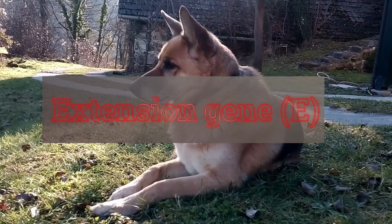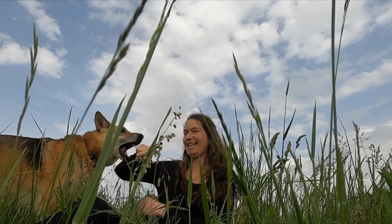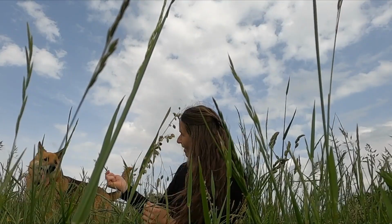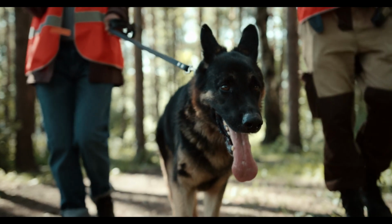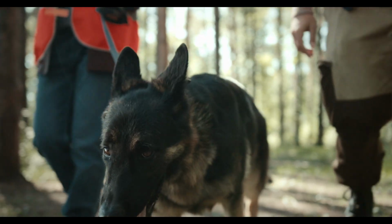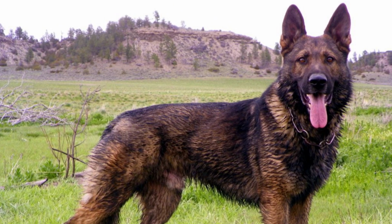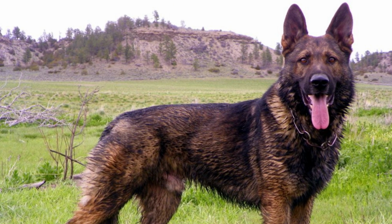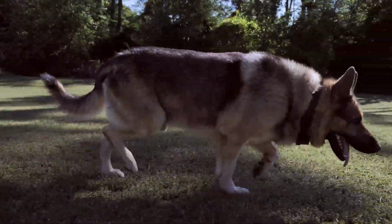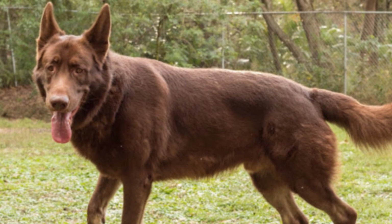Number 2. Extension gene. The extension gene determines whether black pigment is produced at all. There are four main alleles for the extension gene: capital E, EM, EG, and small e. Dogs with the capital E allele have black coats. Dogs with the EM allele have brown coats. Dogs with the EG allele have grizzled coats. And dogs with the small e allele have red coats.